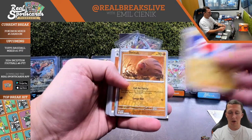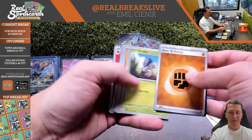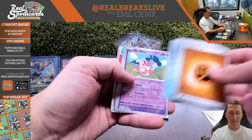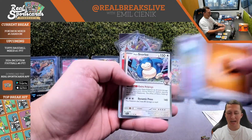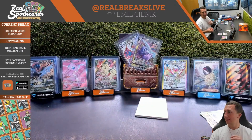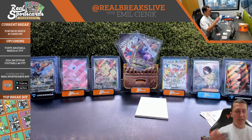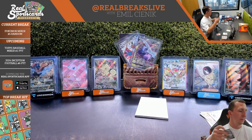Iono's Electrode reverse, Swinub reverse, and Reshiram Hollow. With the Mr. Mime and Caterpie reverse, and Hops Snorlax. As we are done journeying together now.